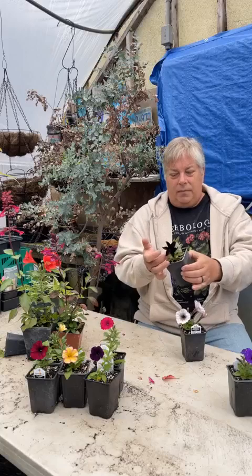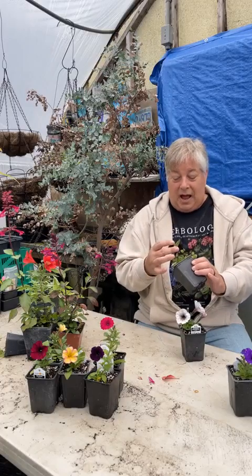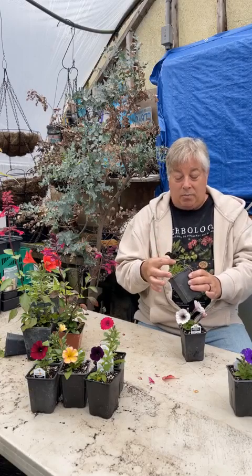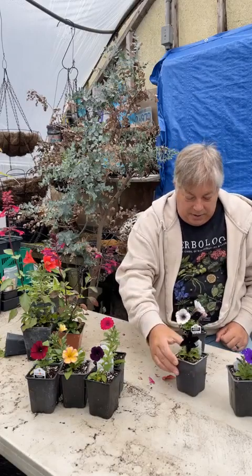Black Mamba. There are a few different black petunias around. I think Black Mamba is just absolutely outstanding. It really is black. It's about the blackest one I've ever seen. That's Crazy Tunia Black Mamba.